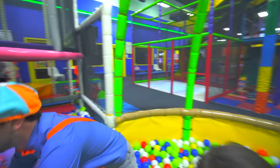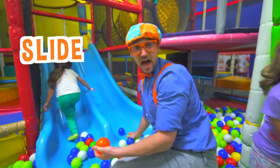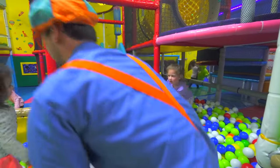What is this? It's a slide! Oh, it's a slide! I can't even climb up. Okay, here. I'll go down the slide. Wait, okay? Let's go.